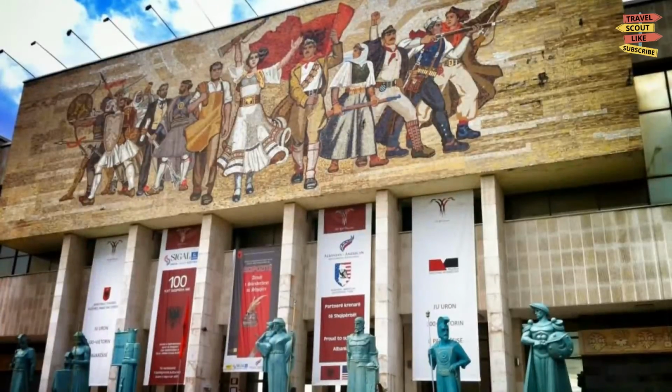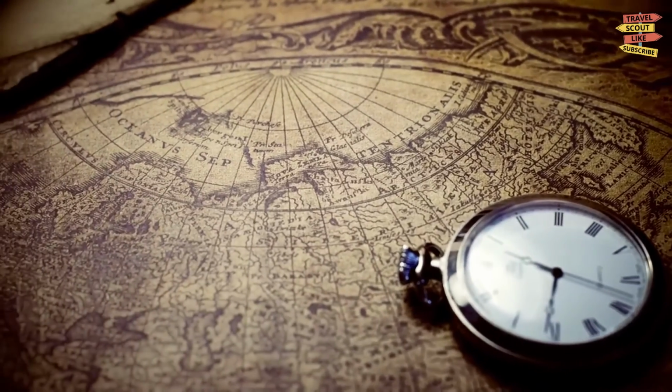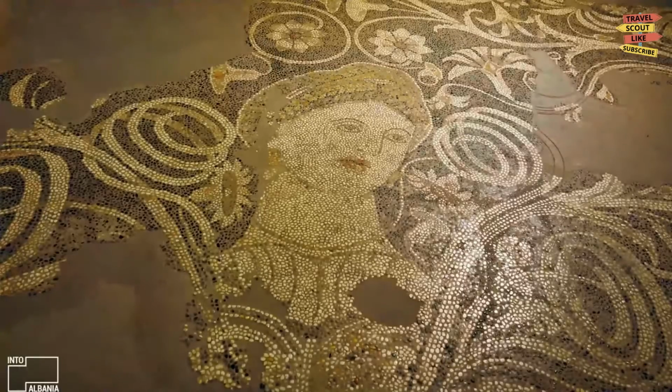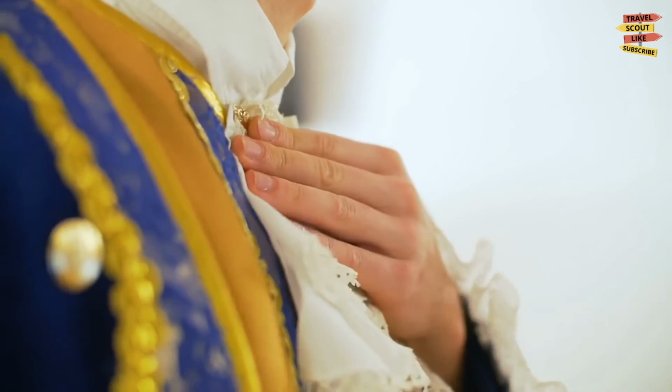The Pavilion of Antiquity, which houses a fantastic collection of about 600 artifacts dating from the late Paleolithic to the early Middle Ages, is the most valuable in terms of archaeological riches. The most priceless exhibit is the Beauty of Durrës, the most priceless antique mosaic in the nation. It dates to the 4th century BC.